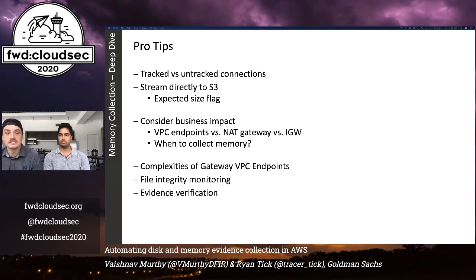And then you need to consider business impact. By this, we mean how risk tolerant is your organization. Can you leverage VPC endpoints? It's a bit of a pain for S3 specifically, but you can also do this over the public internet via NAT gateways or internet gateways as well. You also want to understand when to collect memory. Maybe it's not feasible for you to collect memory on every single alert that fires, so just have your use case there.